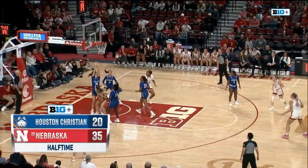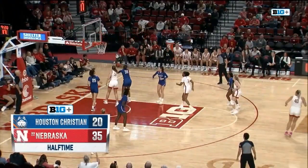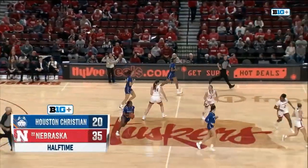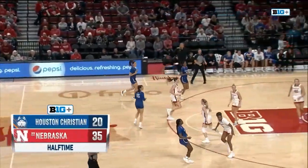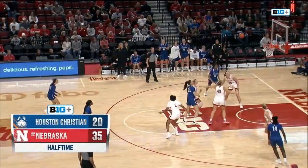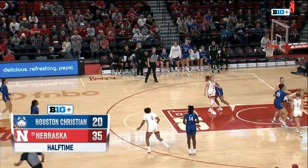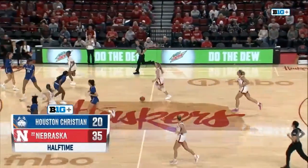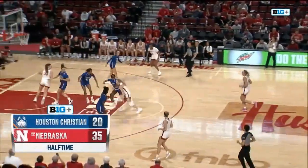Backside, good cut from Brady and an excellent feed down to Bourne. She can't finish. Rebound hauled in by Nzoiwu. All alone, D. Collins, right corner three, no good. Offensive rebound for Sutherland, her second effort, not there. Markowski hauls in the board. It was a tough first half for Alexis Markowski.